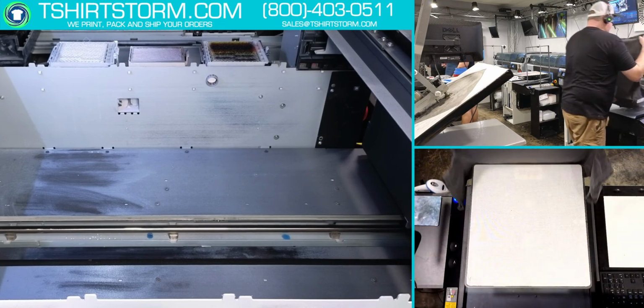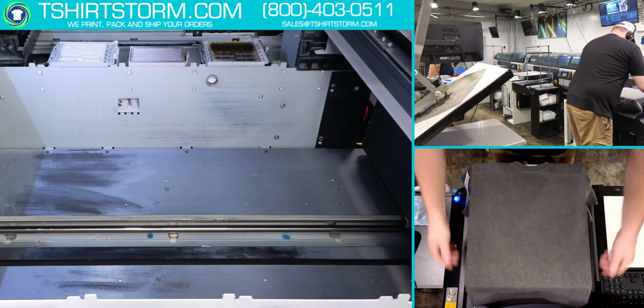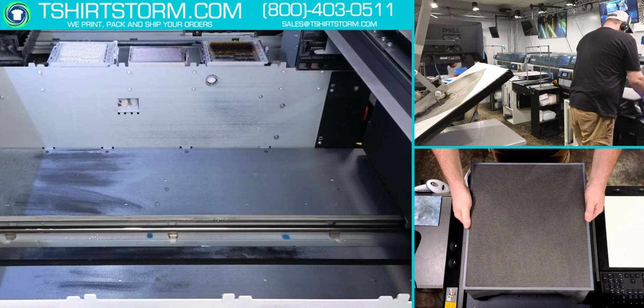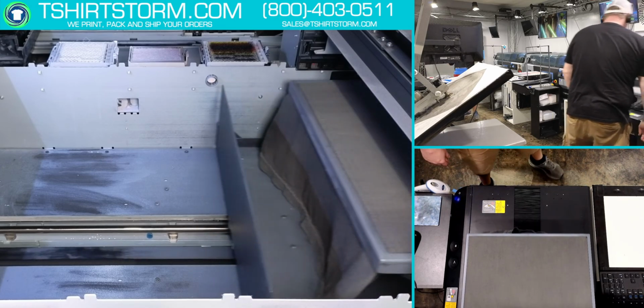I'm going to have to thread load this shirt. There we go. All right, this is a brand called Wasp Thread. These guys are really cool. They have a full color neck label. Brand that we do a lot of printing for.